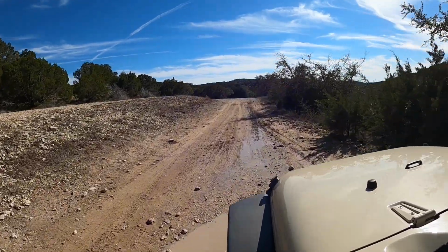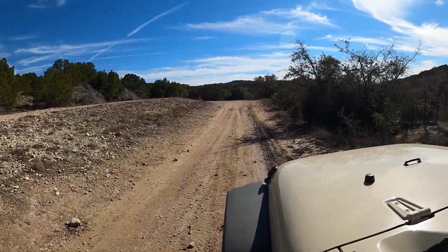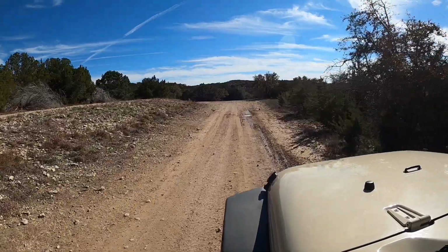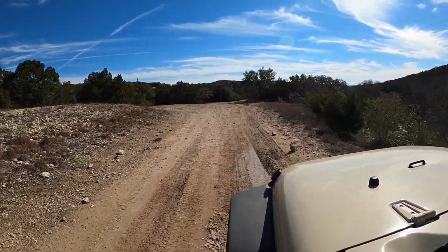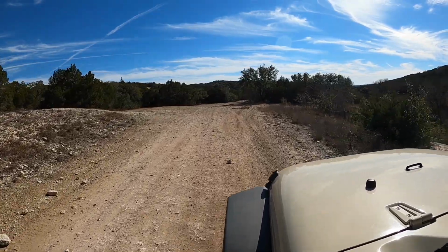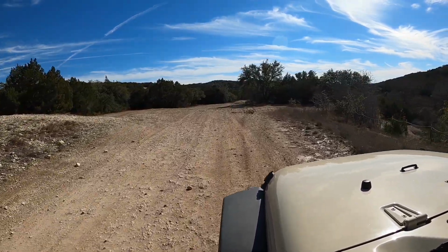Most of the trip so far was pretty mellow. Two-wheel drive. As we got closer to the top, it started getting a little bit slick and muddy. But again, most of the time was two-wheel drive without much issue.